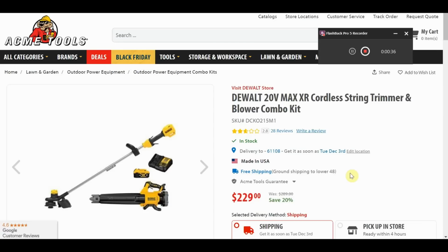The first deal we have to look at is at Acme Tools for this DeWalt 20 volt max combo kit.